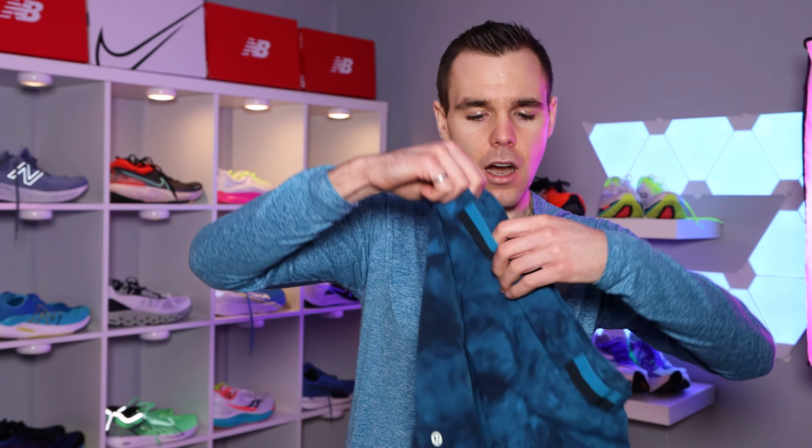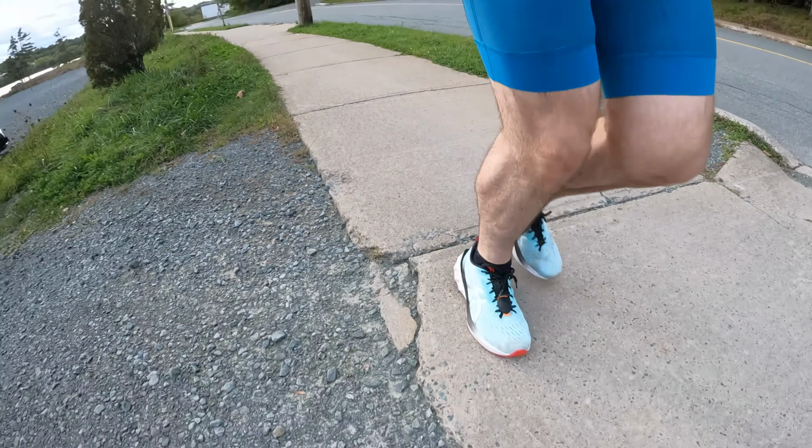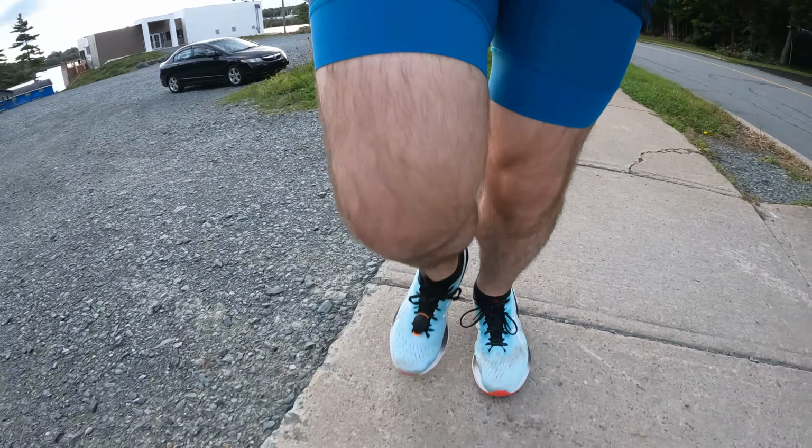So we want to be comfortable when we're out there on our runs. In particular, I like having specific shorts with a bunch of pockets. And the shorts that I found worked well for me are these Lululemon shorts. These are like the Surge liners, something. I don't really know, it doesn't matter.